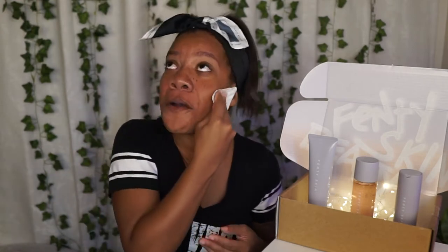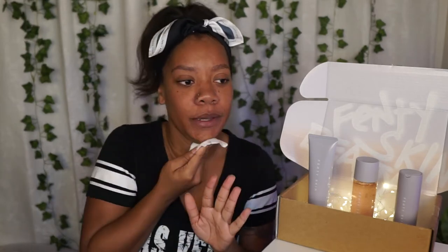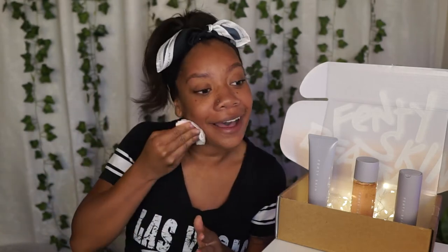Most toners kind of burn your skin, and not necessarily in a bad way, but they low-key strip your skin. And this is not stripping my skin at all. Typically I wouldn't use a paper towel for this because paper towel isn't soft, but this is just gliding, and that's because of the fat water, I feel it, sis, I feel it. So I'm going to let that absorb a little bit into my skin, but it actually absorbs really, really fast.